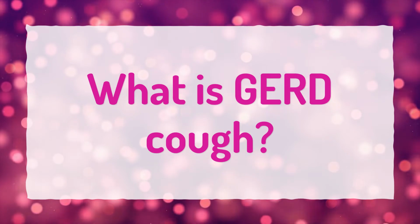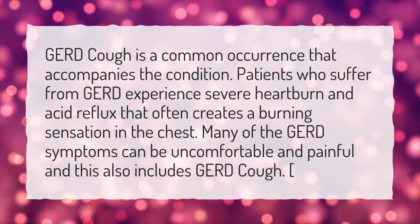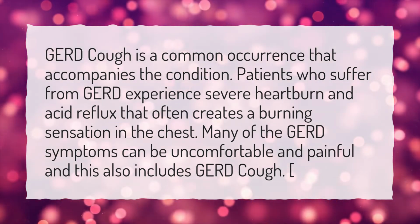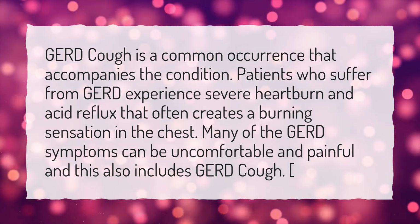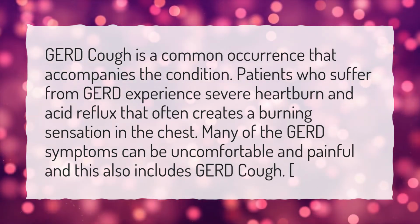What is GERD cough? GERD cough is a common occurrence that accompanies the condition. Patients who suffer from GERD experience severe heartburn and acid reflux that often creates a burning sensation in the chest. Many of the GERD symptoms can be uncomfortable and painful, and this also includes GERD cough.